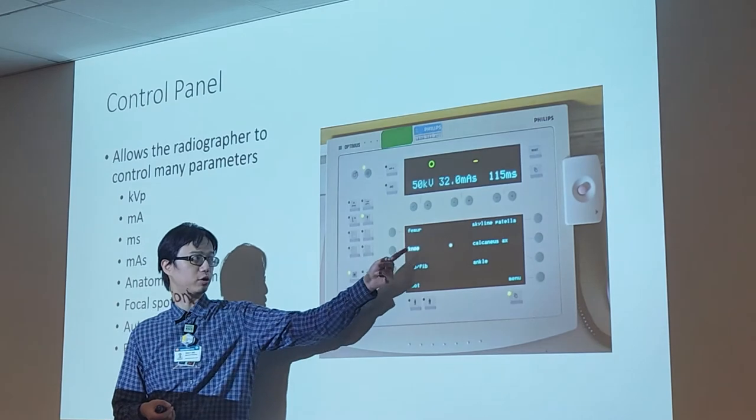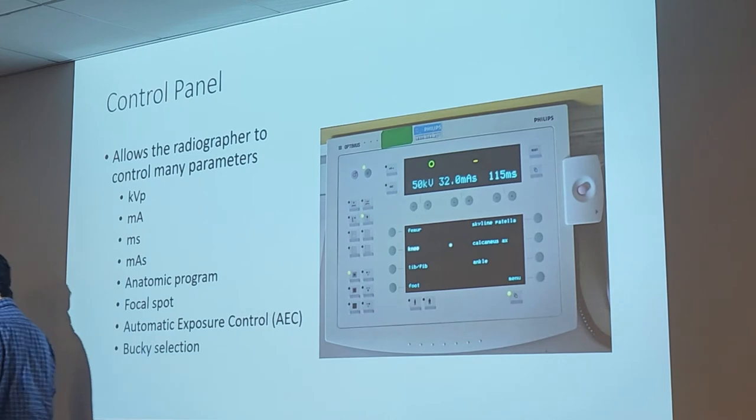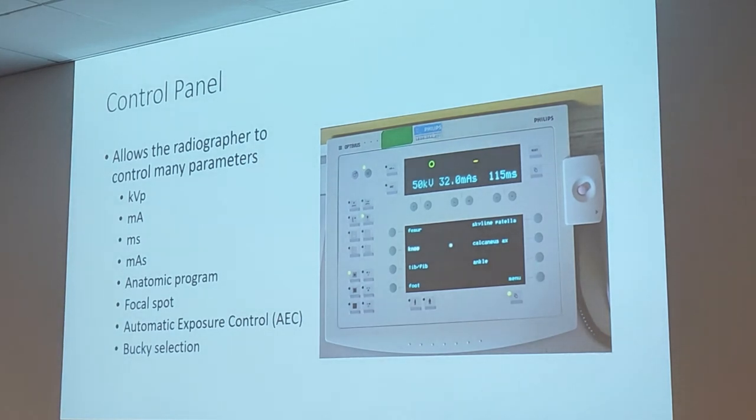Anatomic program. So here, you can see femur, knee, tibia, foot, ankle, calcaneus, right? We can select which part we are dealing with. And the console is programmed, so when we select a part, it gives us the average kVp and mAs for that part. Then from there, if you want to be a really awesome tech, you look at your patient and ask, are they actually average? Maybe they're a bit bigger, maybe a bit smaller. I can fiddle with these numbers a little bit more to optimize it to my patient. But it gives you a good starting point.